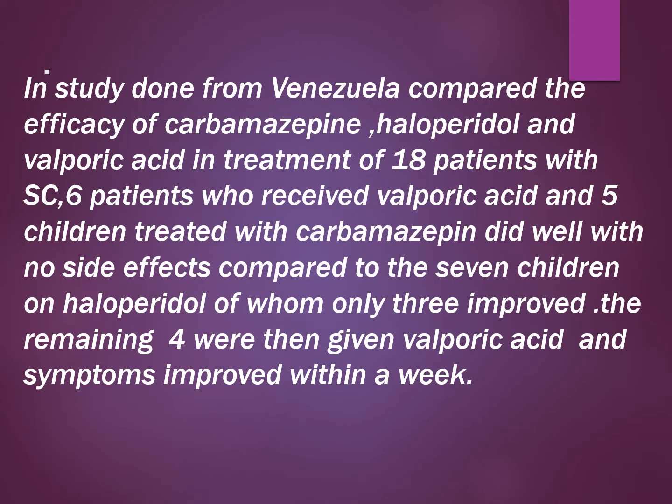In a study done in Venezuela, which compared the efficacy of carbamazepine, haloperidol, and valproic acid in the treatment of 18 patients with Sydenham's chorea, six patients who received valproic acid and 5 children who were treated with carbamazepine did well with no side effects, compared to those 7 children on haloperidol, of whom only 3 improved. The remaining 4 who were taking haloperidol were then given valproic acid and their symptoms improved within a week. So in this study, valproic acid and carbamazepine showed similar efficacy and did well in controlling the signs and symptoms of Sydenham's chorea, whereas almost half of those who took haloperidol didn't improve, and when they took valproic acid they improved.